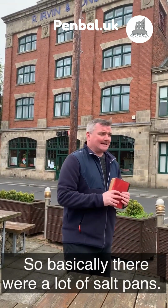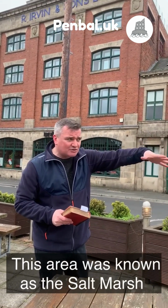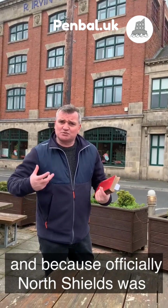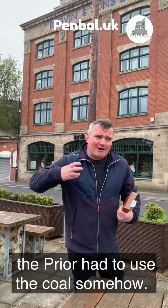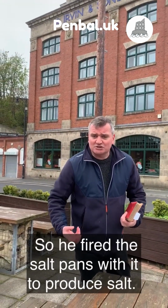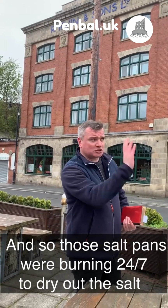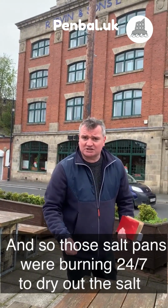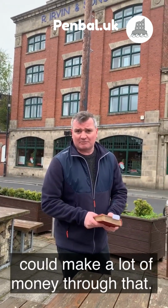So basically, there was a big salt marsh around here. This area was known as the salt marsh, and because officially North Shields was not allowed to export coal, Newcastle had the monopoly on all that. The prior had to use the coal somehow, so he fired the salt pans with it to produce salt, and so those salt pans were burning 24/7 to dry out the salt, so that salt could be exported, and the priory could make a lot of money through that.